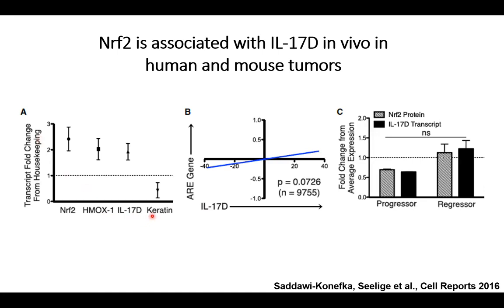In vivo, we can see a correlation. So it's associated with evidence in vivo in human and mouse tumors here. This is just looking at antioxidant response element genes, and you can see a loose correlation with IL-17D. So probably there are other regulators of these antioxidant genes as well as IL-17D. But you can see regressors have more 17D, as I showed, and they also have more NRF2.